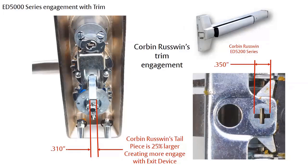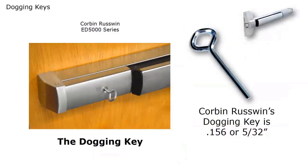When you examine how much trim engagement you have with the exit device head, you have a lot of engagement. The trim actually has a tailpiece of 310 thousandths, and the mating part is 850 thousandths. The Corbin Russwin tailpiece is so large that it won't even go into a Von Duprin chassis because it's so much larger than theirs. Keep in mind, with standard panic exit devices, hex key dogging will be standard, and Corbin Russwin uses a 156 or a 5/32 hex on this.